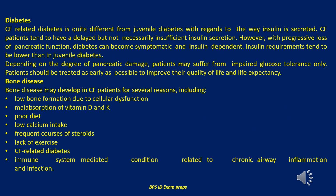Next we will discuss diabetes. Cystic fibrosis-related diabetes is quite different from juvenile diabetes with regards to the way insulin is secreted. Cystic fibrosis patients tend to have a delayed but not necessarily insufficient insulin secretion. However, with progressive loss of pancreatic function, diabetes can become symptomatic and insulin dependent.